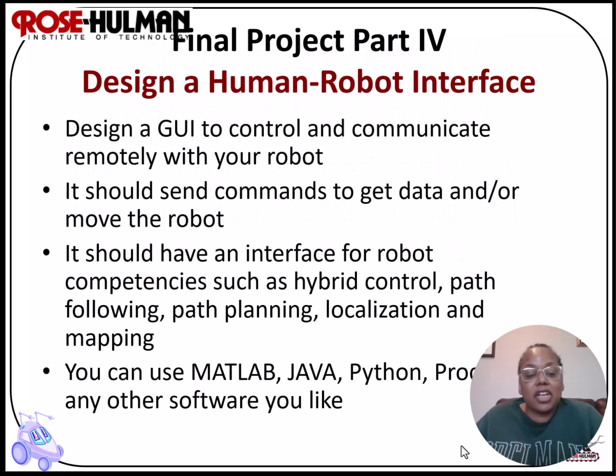Next part is to design a GUI or human robot interface in order to communicate remotely with the robot. The GUI is for you to get sensor data and status of your robot, as well as to send data, like to send a path or to send drive commands to your robot. And also to display a map or display how the robot localizes if you decide to do those parts. So you can make a GUI in any number of resources. There's lots of online resources for that. You can use MATLAB, Java, Python, Processing, whatever you've learned in your previous courses.